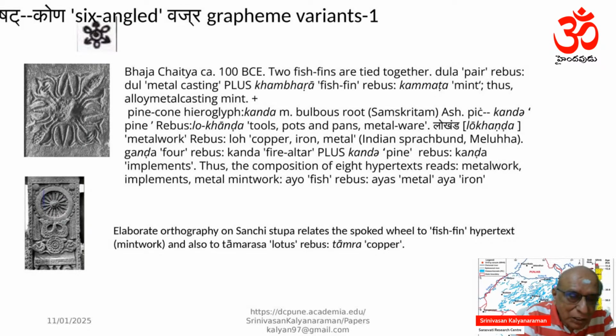Sometimes the pine cone that is shown as 3 spokes of the wheel emanating from the dot in the circle is a bulbous root, pitch kanda, pine, similar sounding lokhanda, tools, pots, pans, metalware. So the signifier of this Shatkona seems to be related to metalwork. And sometimes there are 4 kanda, 4, similar sounding kanda, fire altar, or kanda, pine, similar sounding kanda, implements. So the visual language of choosing the symbols seems an incredible attempt made to describe metalwork in the mint.